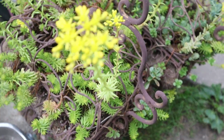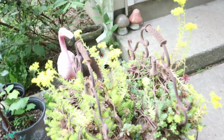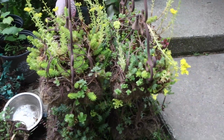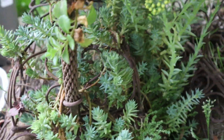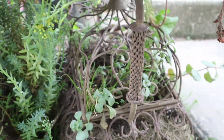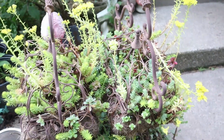These guys are blooming. Can you see that? There we go. Sorry about that. Yeah, so I'll just give you a quick hand view of what's going on in here. I eventually have to go through here and clean things up. But maybe I'll do that towards the end of the summer.